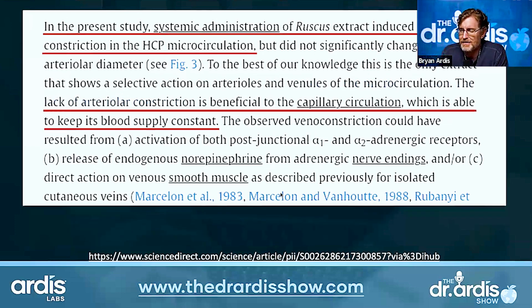In this present study, they gave orally butcher's broom, and it induced vein constriction in the HCP, the animal model microcirculation blood vessels. So when they gave them butcher's broom, all of their blood vessels got constricted. They actually got tighter and smaller, which means it was reversing their vein disorders. The lack of artery constriction is beneficial. The butcher's broom did not constrict arteries. It actually opens them up.